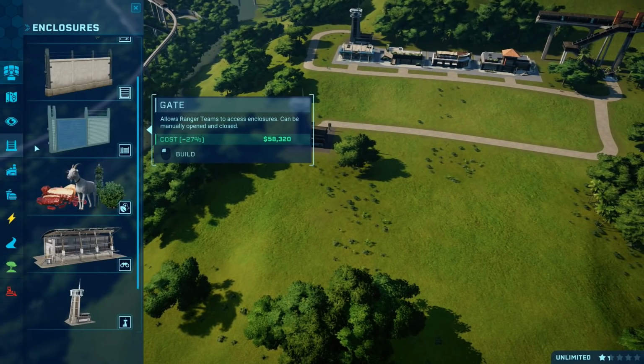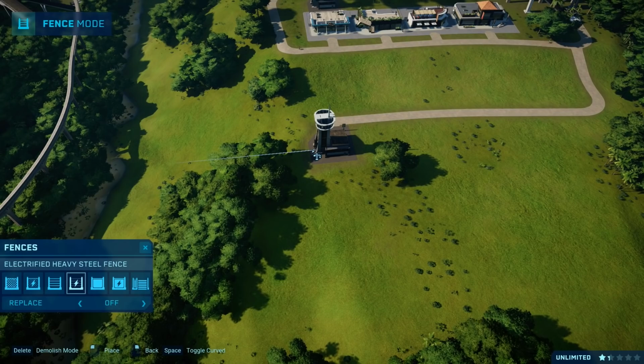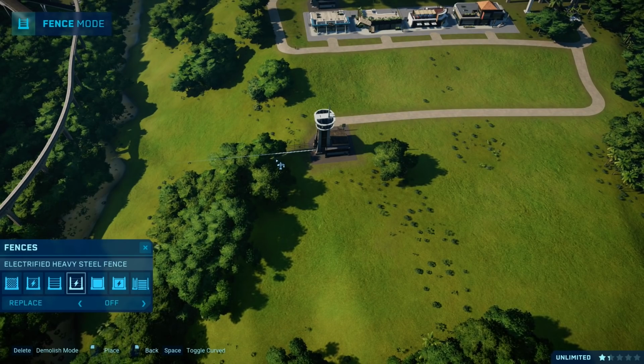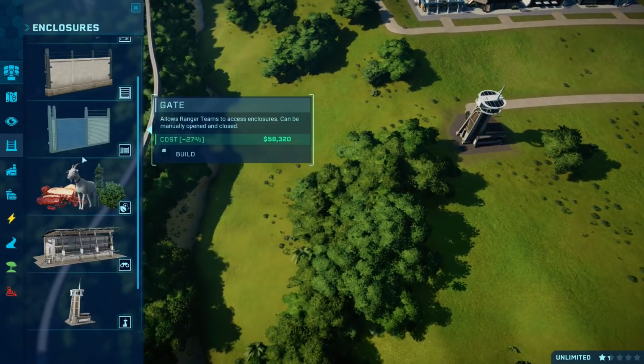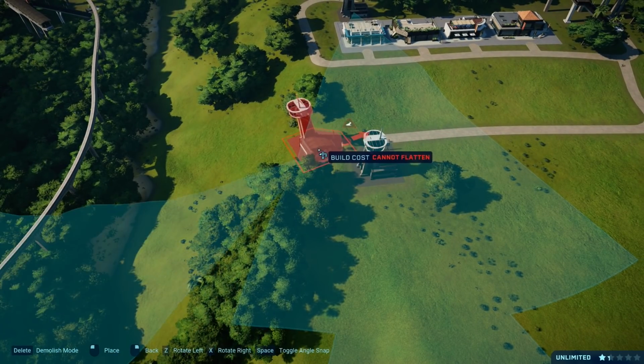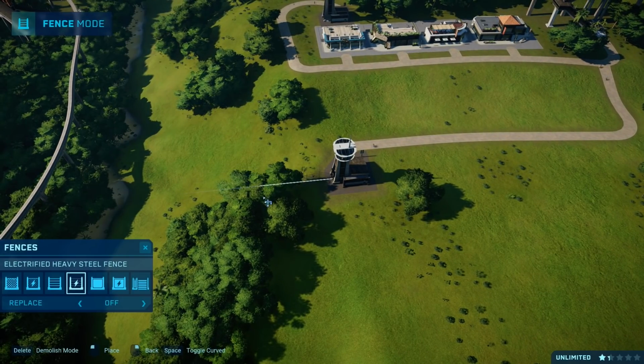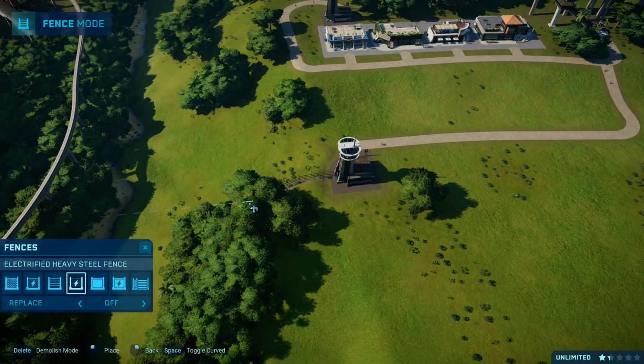So let's build the actual exhibit. Electrified fence, and we want to drop this. Ooh, just always thinking, always ideas. No, let's grab the fence. Let's just build a shape. If we build a shape, all the rest will happen naturally, okay?